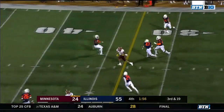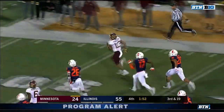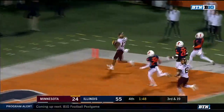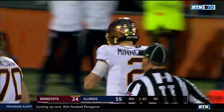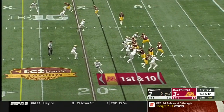Morgan completes it to Bateman, and Bateman breaks free. It's a foot race. He will win all the way to the end zone for Minnesota, 86 yards. And let's see if they can continue it now and get something going on offense.